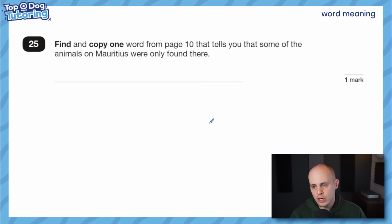Next question. Find and copy one word from page 10 that tells you that some of the animals on Mauritius were only found there. So we've got another word meaning question here. And I'll tell you what, there's a lot of word meaning questions in the third text. That's quite common, because they're really just seeing who reads loads, who reads enough books so they know what these words mean. That's kind of how they're testing your ability here. So let's go back to me. This is how I'd answer it.